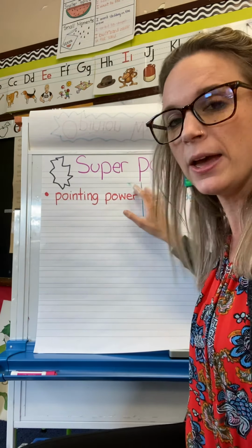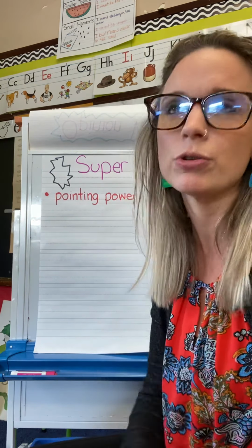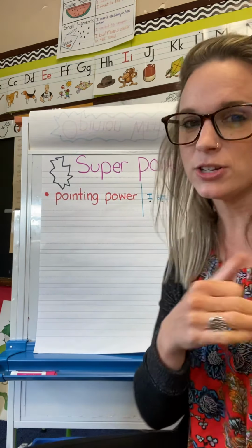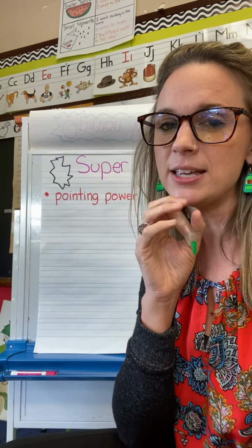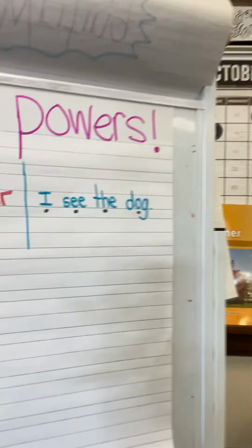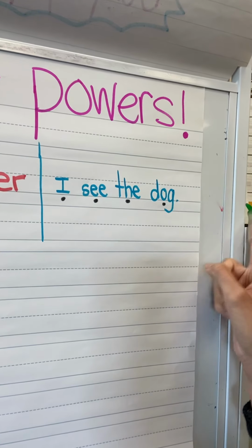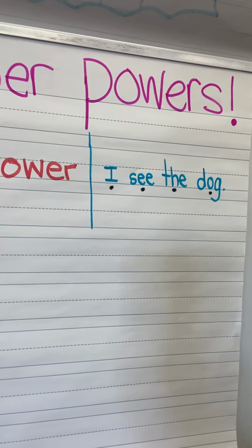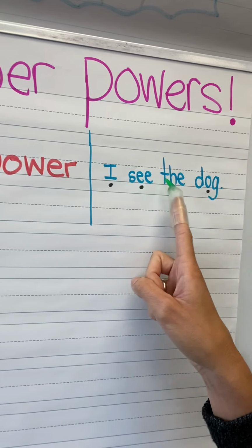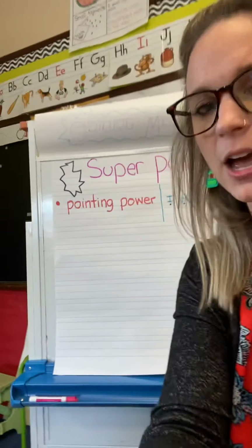Now, if I had a picture that went along with this, and there was a dog crossing the street, I might, just by looking at the picture, want to say, I see a dog crossing the street. But if I said that sentence here, I see a dog crossing the street, look, my finger goes right off the board. That is too many words. You have to say exactly the number of words that you see.